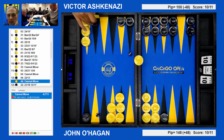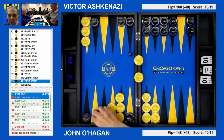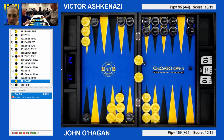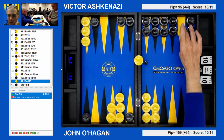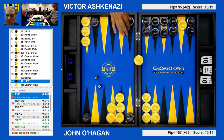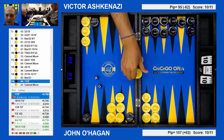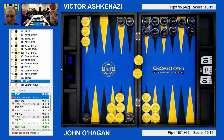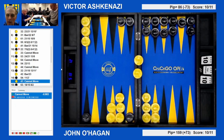3-2. He hits and he comes out. John wants a double 2. He gets half his wish. He gets the 4-2. Now Victor can attack with 5s and 6s. Does get a 5. So he hits there, and he can bring another checker into range with 11-7. That's what he does. John's desperate for a 2 here. No, he dances with a 4-1.